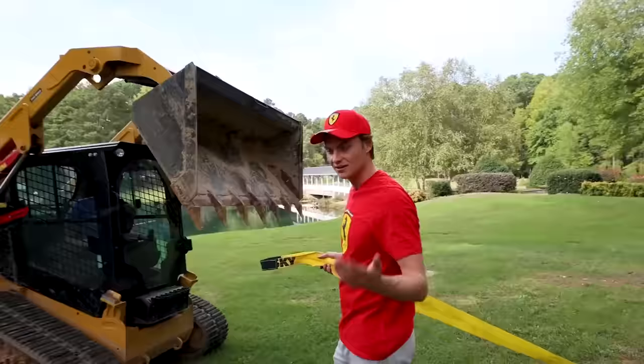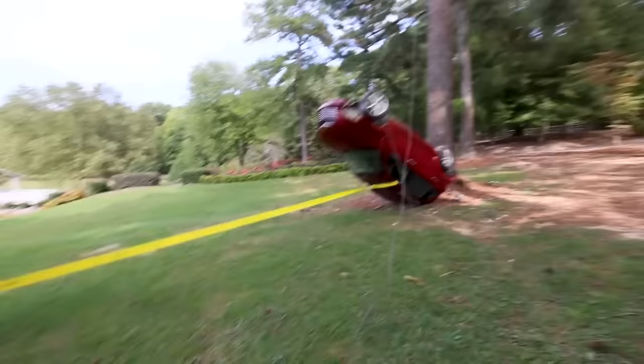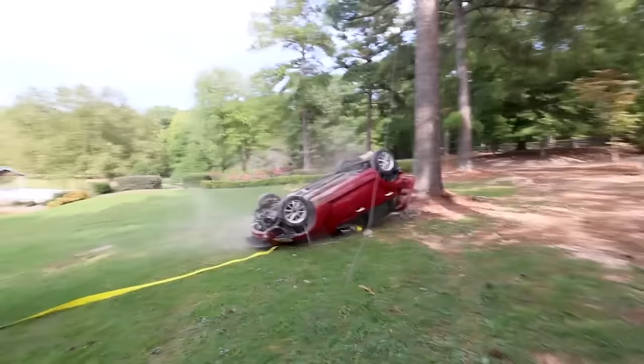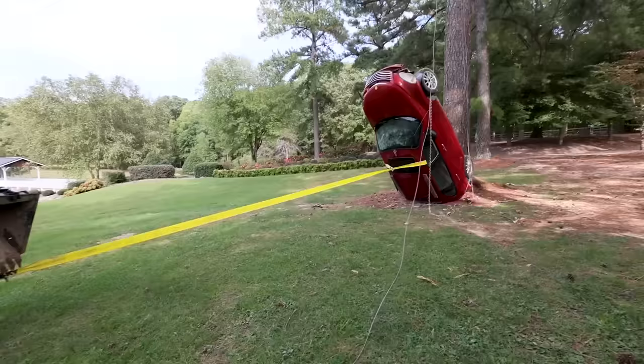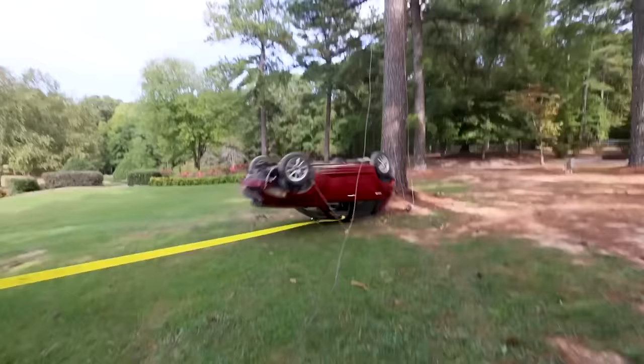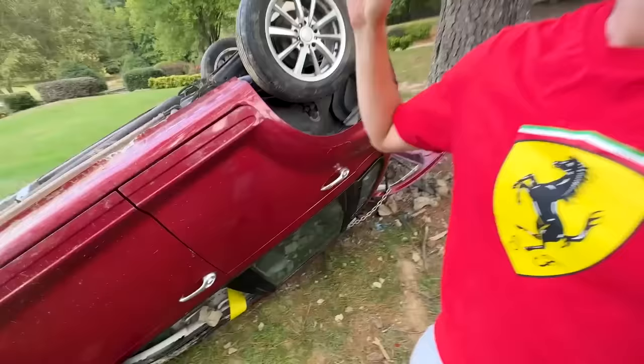We're just gonna use the skid steer. Here we go. Yes. Oh, that felt like it was stuck in the ground. No way. 100%. No way. Something was holding it because as soon as it let go, it just went boom. Yeah. So maybe it's not wedged. I really didn't expect this to be as cool as it was.